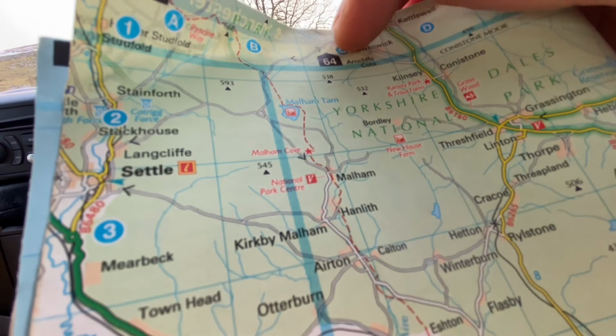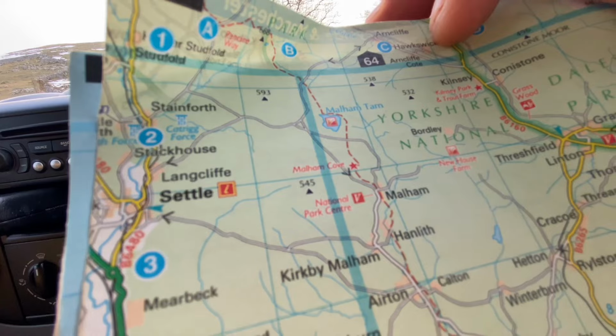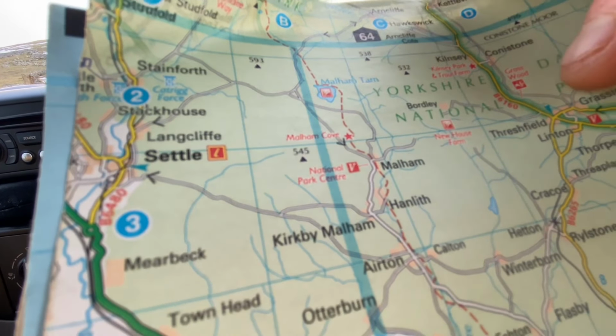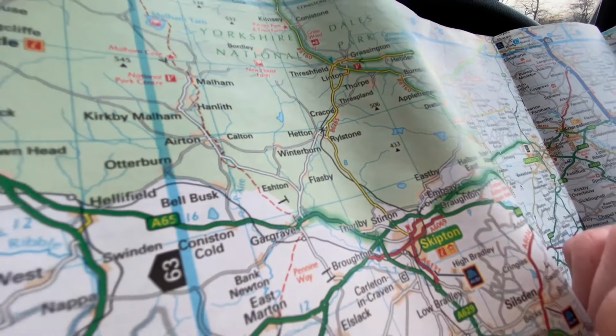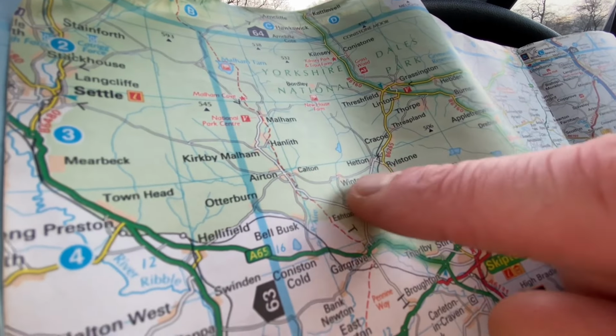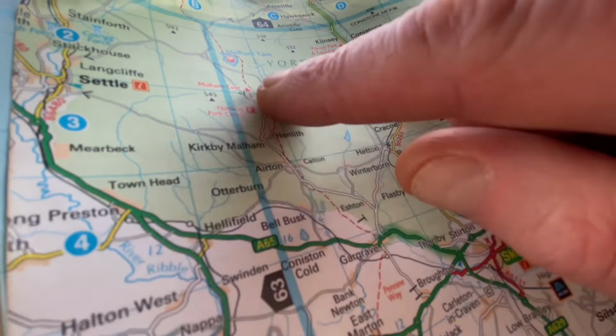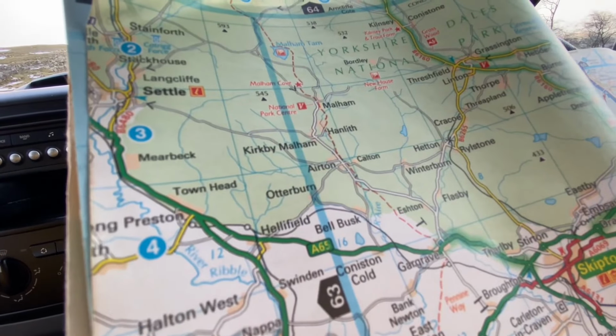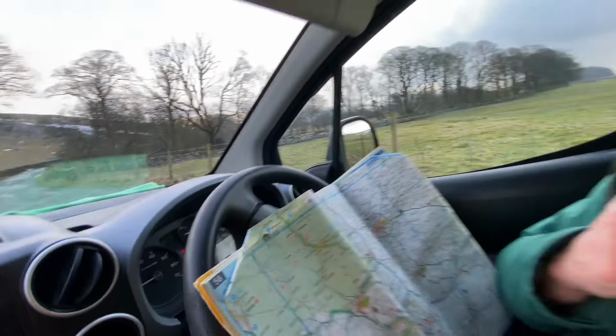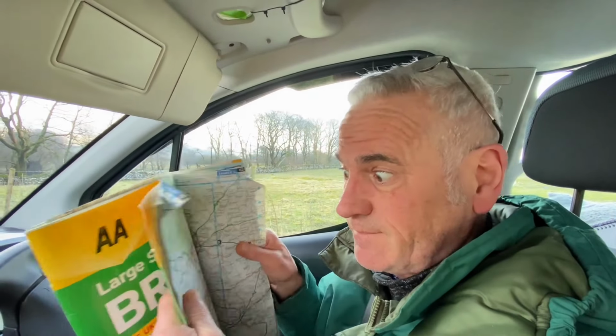Unless we do something different. And now for something completely different. We're somewhere here, I think, and then head back down to Grassington, and then head down this way and come across these roads here. Ayrton, this is fairly flat this way. I don't think it'd be blocked this way, I suspect. So that's the plan. Yeah, go for it. Is that the plan? Looks like it.